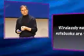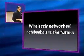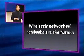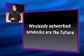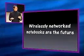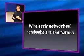And we now know, based on what we've heard from all of these leading educators, that the future of technology and education is wirelessly networked notebooks. This is what all of the leading schools and districts and states are moving to. And we're starting to see some serious things happening here now. This is the future. Why?